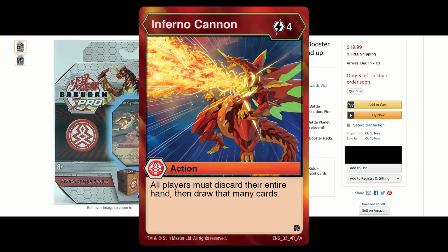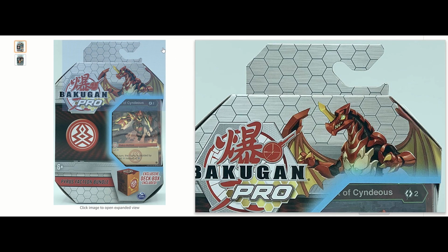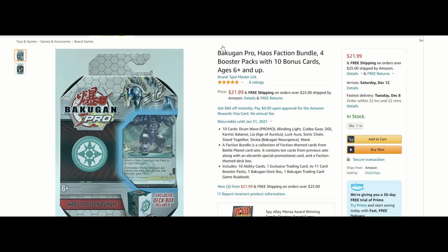And then I also like Inferno Cannon. Pretty cool card that lets you draw extra cards. Yeah, so that's the Pyrus faction bundle, another really good option. We go to the Haos faction bundle.